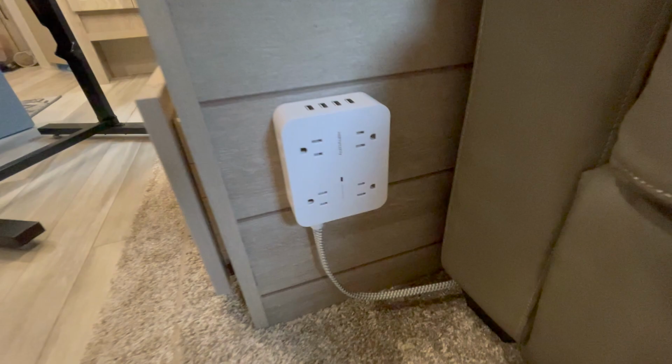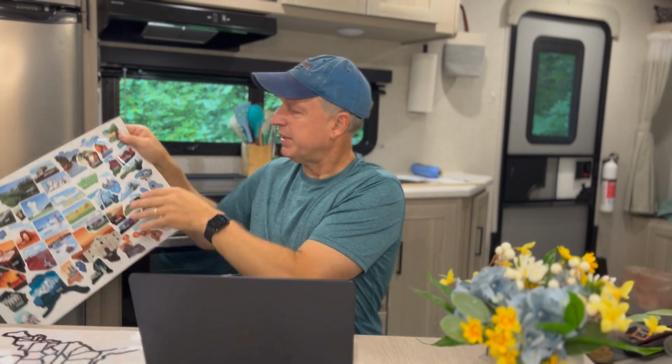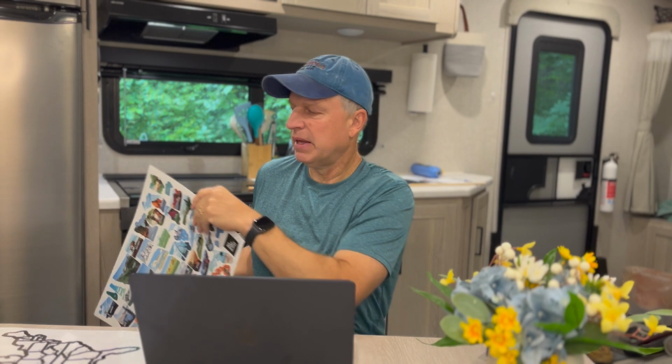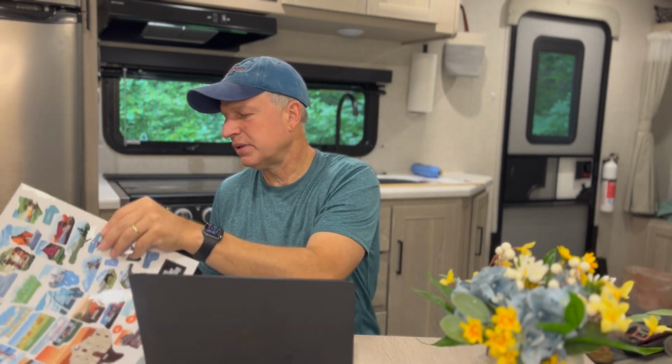We did buy this map of the United States, and as we tick off places where our RV's been, we'll be filling those in one at a time. We've already got maybe about 5 or 6 states under our belt, and we're going to hit quite a few more on this trip. So we've got to figure out a place to mount that. So in this video, we'll take care of some of that prep work I talked about and hitching up and starting on our journey. So stick around.